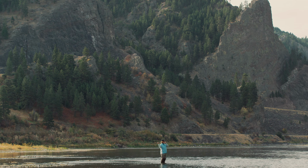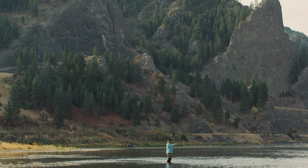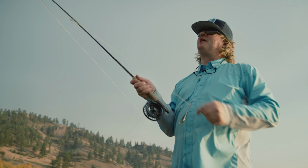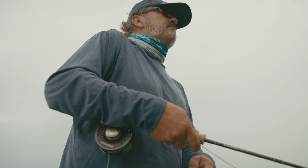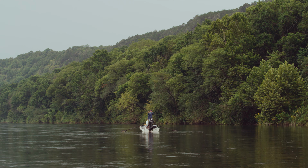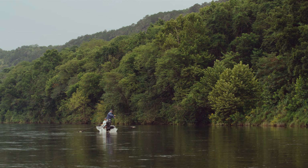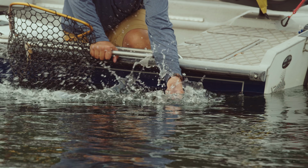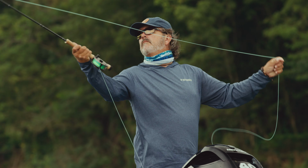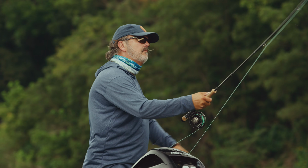So having the ability to present accurately and having a known outcome with your cast and understanding what your tool will do, what your fly rod will do, is damn important in the Missouri River dry fly game. I don't have time or bigger fly boxes to keep putting flies in trees all the time and going and retrieving them. I'm not going to catch any fish. What I need is a rod that I pick up and come down a bank at speed, and I have complete control over where that fly and fly line's going.